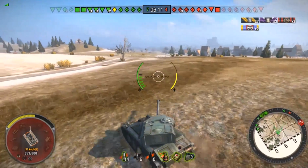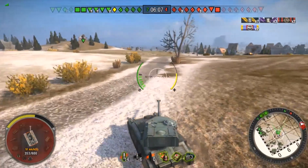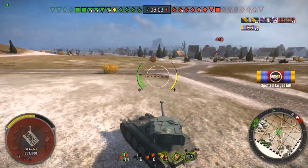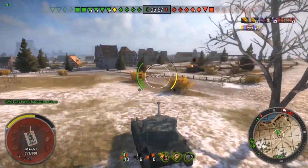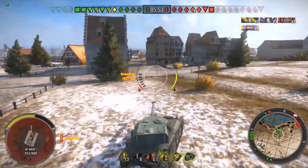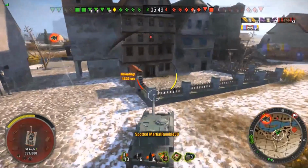So I decided, okay, use the speed of my tank and try and scoot round to his side or possibly to his rear. And he sees me, misses his shot, I auto aimed, miss my shot, and my compadres take him out. Now quickly get into cover before the bad guys get any shots in on you.